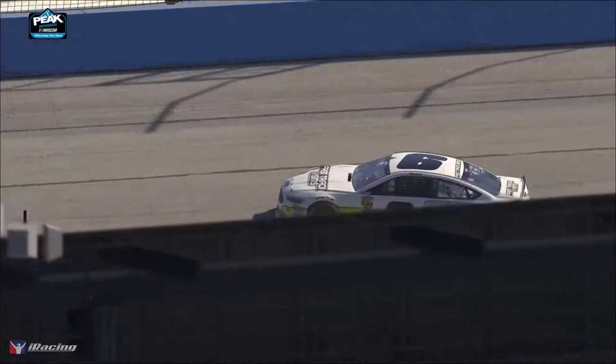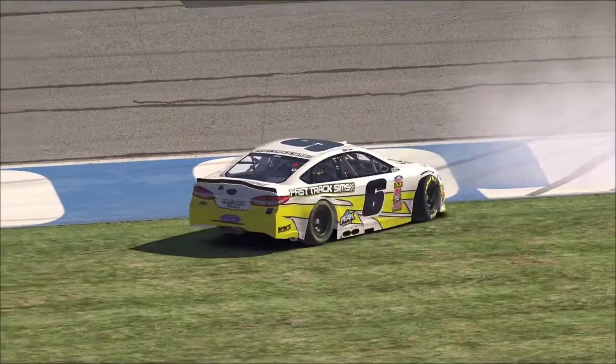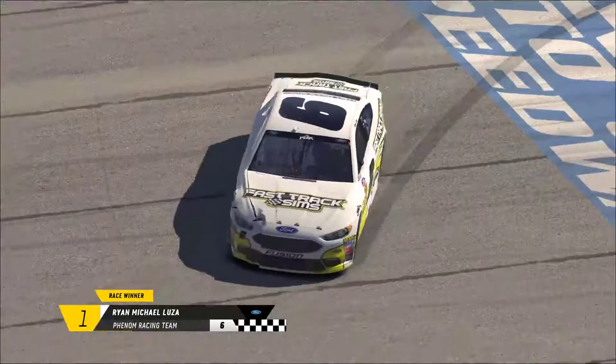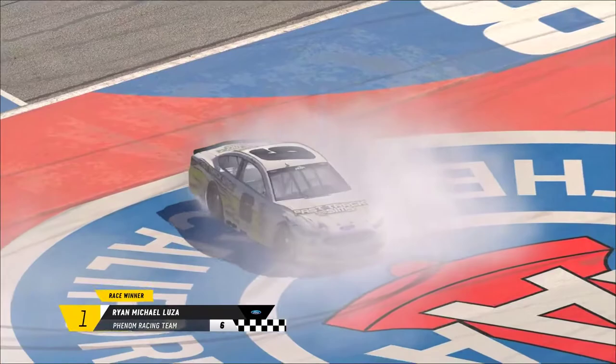Third different winner in three races in 2018, and your defending series champion is back in victory lane. Yeah, great to see the six car back to performance where he was last year. And I know it's way too early to talk about points, Evan, but he had a good night. Ray Alfala had a good night. They're former champions of the series. They know how to get it done.